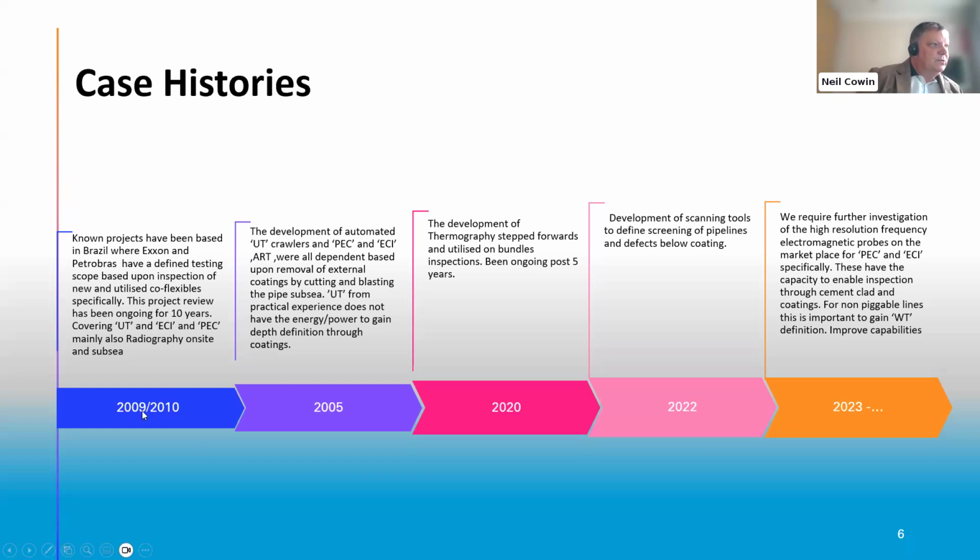So that time frame was about 2009, 2010. I was involved in a lot of development of pulsed eddy current magnets then for flexibles that I could use on my own sites offshore Aberdeen, and we were doing quite automated ring driver type units, which we used on caissons and utilities caissons, which we had a lot of cracking defects with, particularly seawater lift caissons.